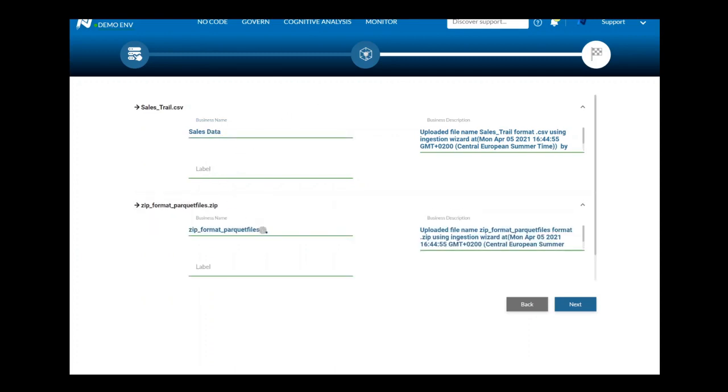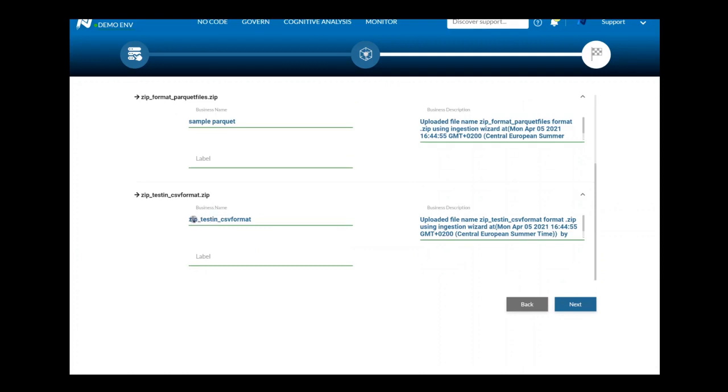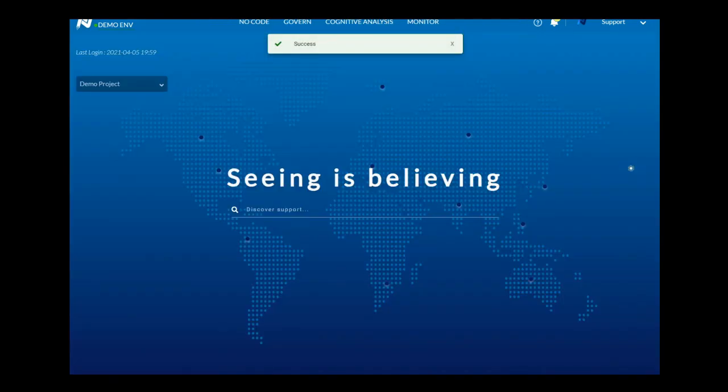Change this into a sample PACU file, and this says sample CSVs. So I have an option to do the data profiling as well. Submit the request. All those requests have been given to the data factory.